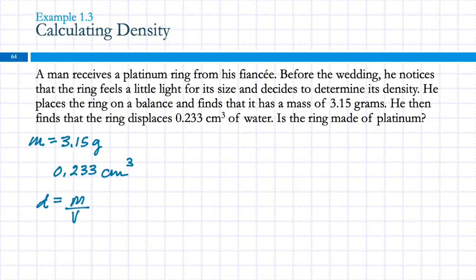So how do you find the volume? Well, you take a container of water, and you make a note of where the water level is. And then you put the ring in the water, and the water level is going to go up. Why does that happen? Because the ring takes up some of the space. It displaces, pushes the water out of the way. So when it says it displaced that much water, that is the volume of the ring. And that's a common scientific technique for measuring the volume of something. So that is the volume, it just wasn't specifically labeled.